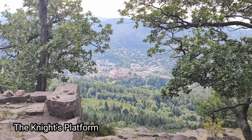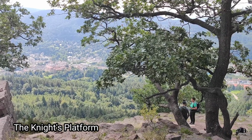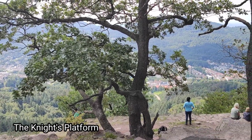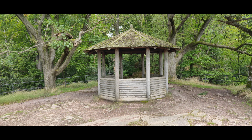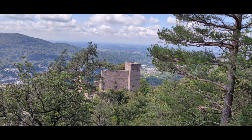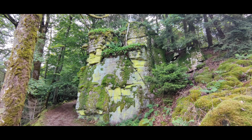Here we are at a place called the rest place of the knight, the knight's place, from where you have a good look at the old castle again. Here it is, a scenic view at the old castle and at Baden-Baden, which is in the valley.